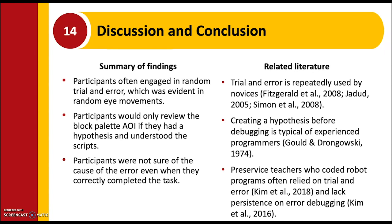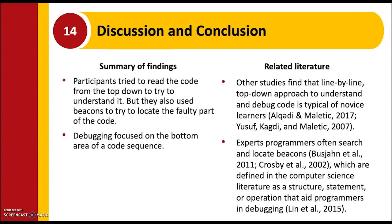Studies with pre-service teachers found that those who coded robots often relied on trial and error to debug issues in the code, and they lacked persistence in error debugging, meaning that they would often give up on the debugging task or simplify the program. This study also found that participants tried to read the code from top to bottom to understand it, but they also used beacons to try to locate the faulty part of the code, and that debugging focused on the bottom area of the code sequence.